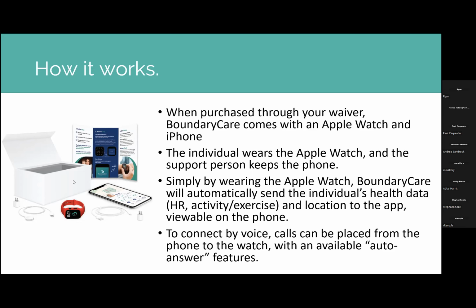So how it works is when you purchase BoundaryCare through your waiver, it comes with a phone and a smartwatch. And I want to emphasize that the phone and the smartwatch are pretty locked down, and they only have the BoundaryCare feature on it. This is because it's a piece of equipment that's paid for by your waiver funds, and because of that, it can't be a recreational or an entertainment piece of equipment. So you can't download any other apps on the phone or the watch, nothing like that. But you have the BoundaryCare app on it.